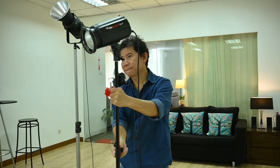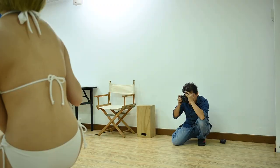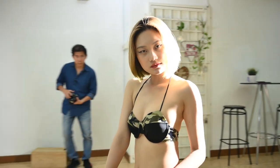In fact, I can even meter, something I've never been able to do with studio strobes. Because with studio strobes, when you click, the light goes off and boom, too late. You already took that shot. So you have to calculate the light. With the Weeylite Ninja 20 and all the LED lights that we have, it's effortless. It's what you see is what you get.